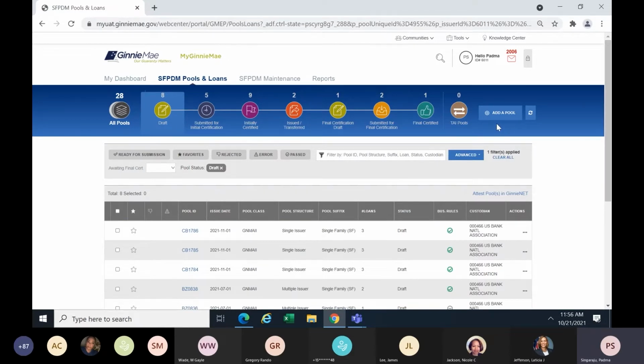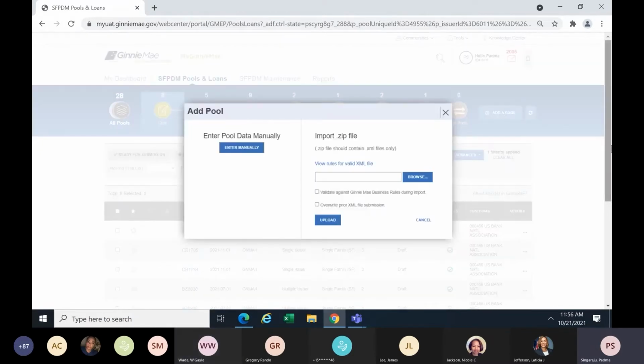We saw this button was available on My Dashboard. It is also located on SFPDM Pools and Loans. By clicking this button, it opens up a pop-up which allows you to create a pool in 2 ways. A pool can be created either manually or by using an upload. By using this button manually, it provides you with a blank interface wherein you are required to enter all the required fields and all the sections that we will see shortly. The second way of uploading a pool is by selecting an XML file.